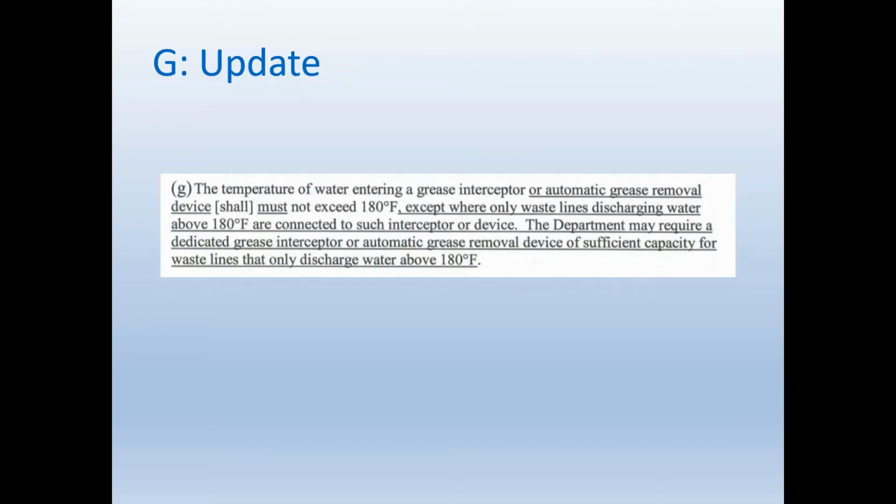So now old code said, nope, we won't even allow 180. New code says, yeah, that's kind of the max, but if you do exceed that, we're going to require a separate interceptor to be designated on that line only. So there's a little bit of differences there, but very similar.